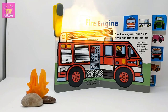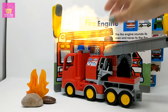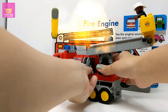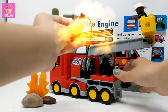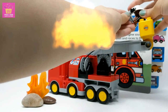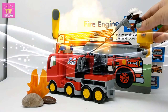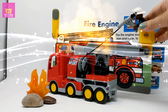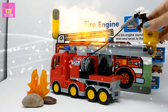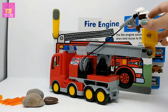Fire! Somebody help! Move aside! The fire truck's here! Please help! Water! We need some water! Whoa! I love the super long water hose. Let's put out the fire now. Shh. Water. We need more water. Beep. Water. Shh. The fire's out. Okay, who's next?